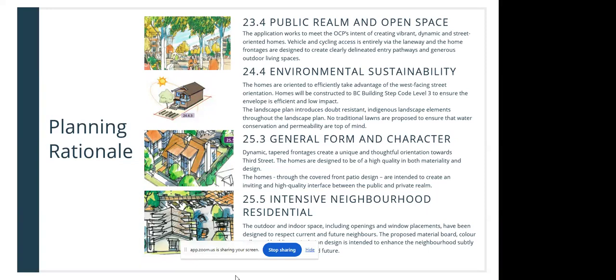We use the 2 homes effectively as pads to step down from north, which is extremely high, as you'll see in the elevation, the property to the north of us, to the southern property that is quite low. So we use these homes to kind of create a gentle transition, which I'll talk about later.